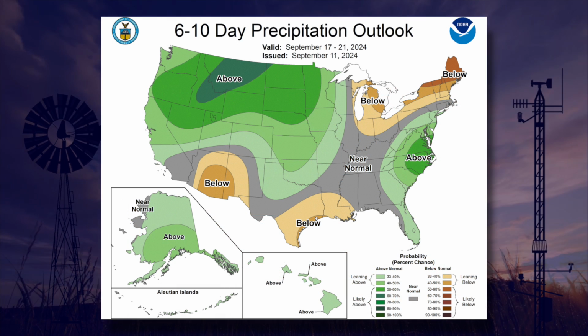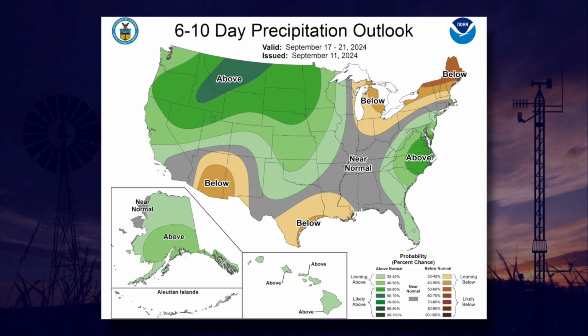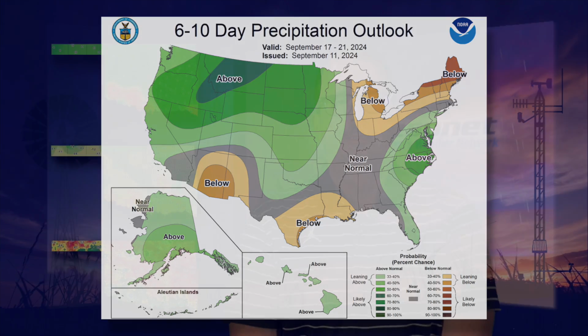Now, as we look forward, it does look pretty dry as we go through much of the next 7 days. But if we get into later next week, we do see those odds for above normal precipitation chances starting to go up, especially across the northwestern and north central part of the state. It's hope, so we just have to keep hope because right now in the drought, that's really all we have. A lot of people are hoping for that state fair rainfall. Maybe this will be it later next week.